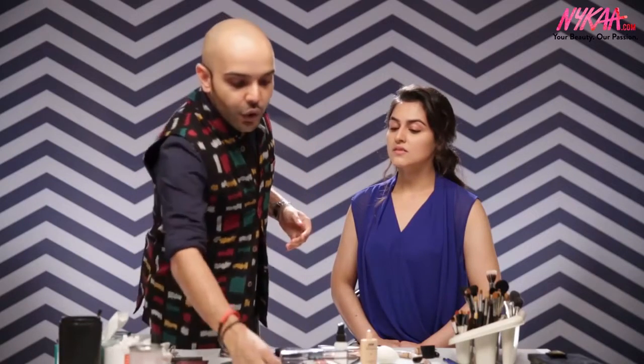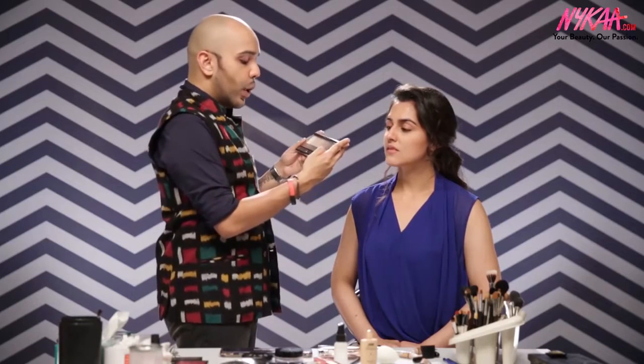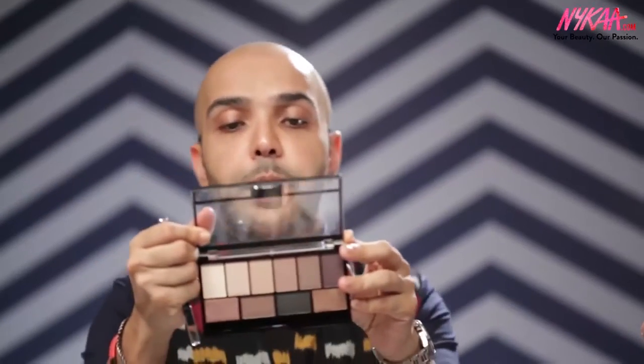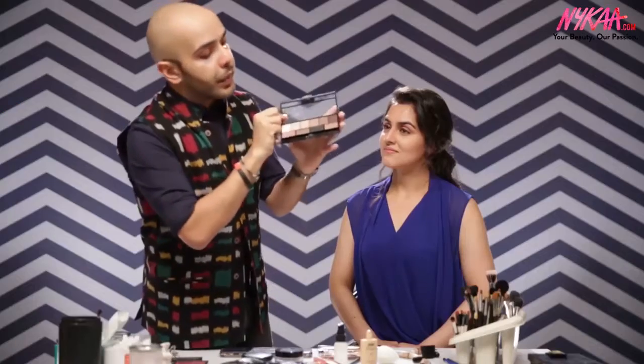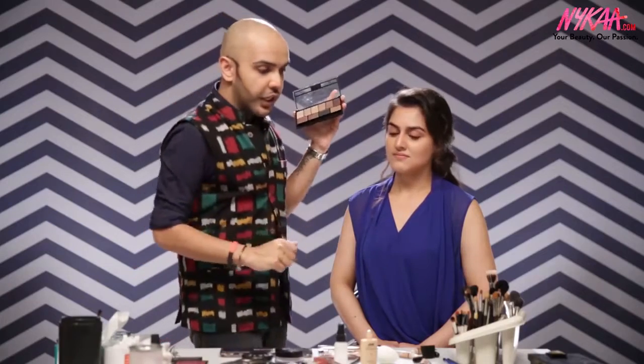So to get this look, I'm going to use the Mua Makeup Academy Professional Eyeshadow Palette, which is quite metallic, if you guys can see. It's really nice, Mua, M-U-A, the eyeshadow palette, and I'm using this bronzy, more of a rose gold kind of eyeshadow, which I'm going to use on Ananya.